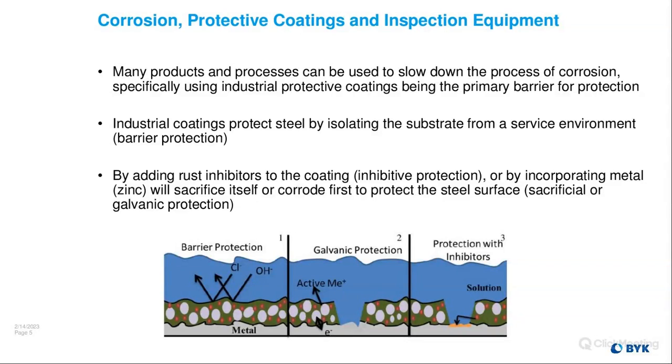All right. So many products and processes are used to slow down corrosion, but for the point of this discussion, we'll talk about protective coatings, and they are typically referred to as barrier protection.